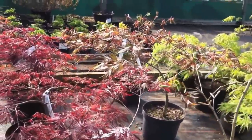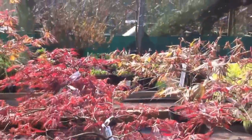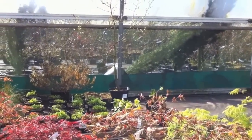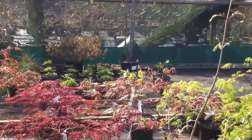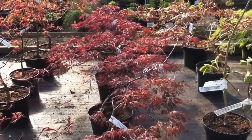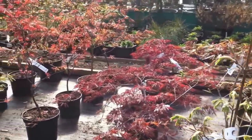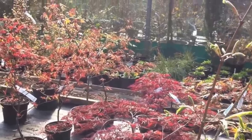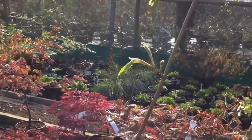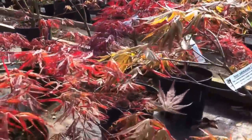Crimson Queen, probably one of the old favourites of the cascade types. These were originally grafted from what's known as witches' brooms. Maybe 300-400 years ago somebody noticed a witch's broom. We sometimes think they're crow's nests in trees, but the growths are round. So you take a piece of a witch's broom and graft it onto a normal maple rootstock, and you get these lovely round cascading forms.